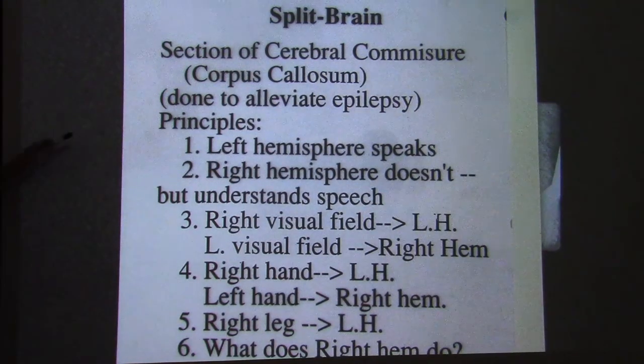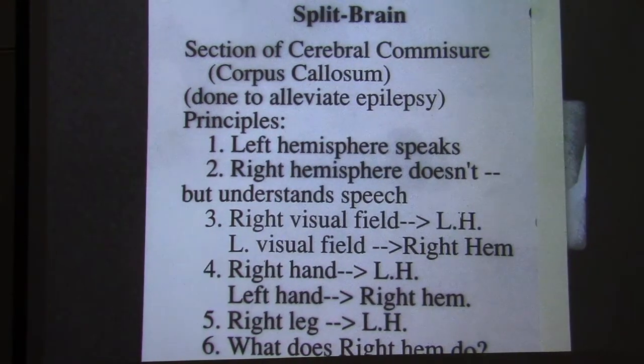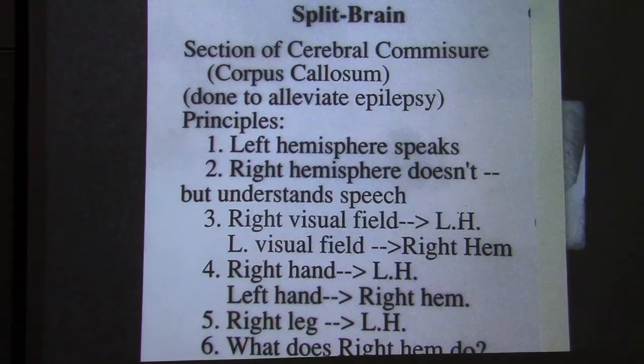Why is the surgery done? It's done in cases of uncontrolled epilepsy, where it's kind of a last resort. So it's been done in a number of people, and you saw in the video an example of a person like that being tested.